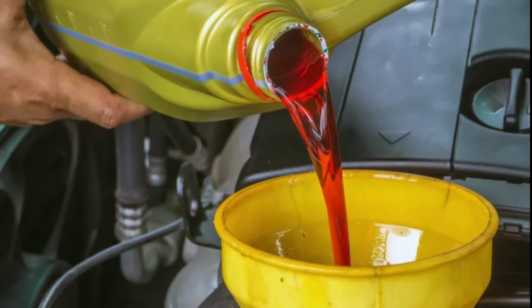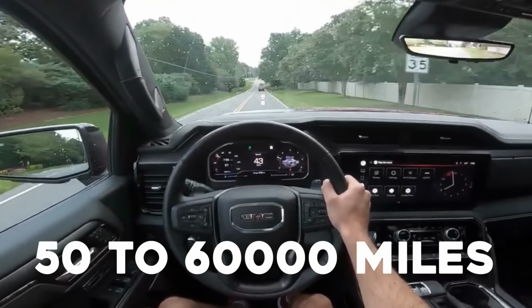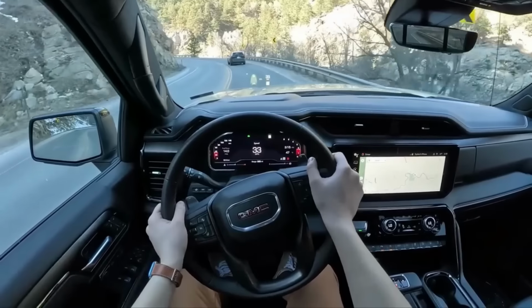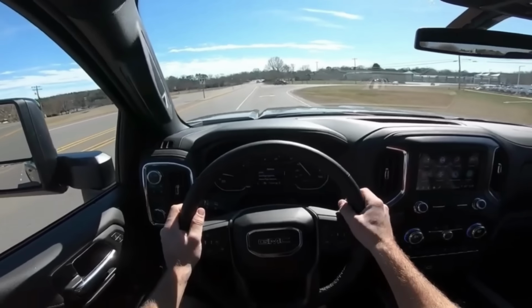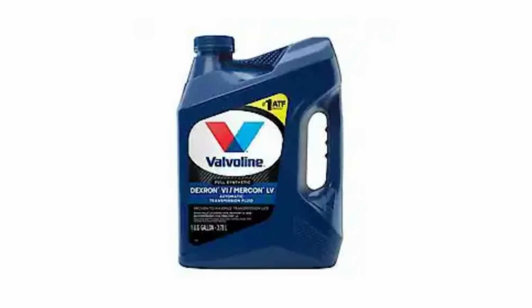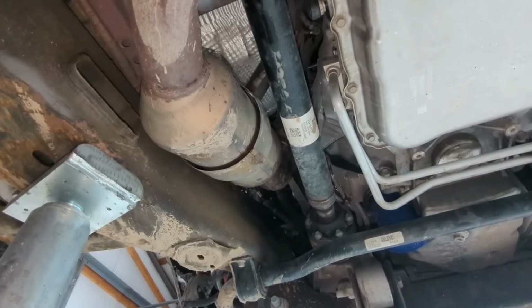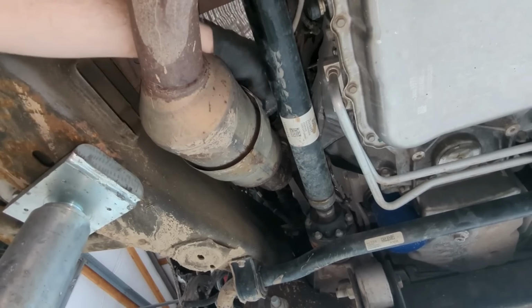And here's the interval that matters by transmission. On a 4L60E, every 50,000 to 60,000 miles. These run hotter than the newer units and the fluid breaks down faster. On a 6L80, every 60,000 to 80,000. On an 8L90 or 10L80, every 60,000, especially if you tow. And always use Dexron 6 or the manufacturer's specified fluid. Aftermarket universal transmission fluids do not have the same friction modifier package and can cause shift quality problems on GM transmissions.